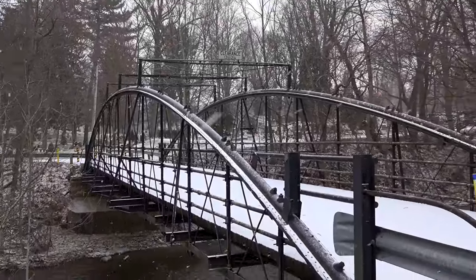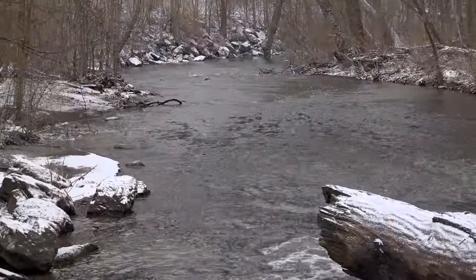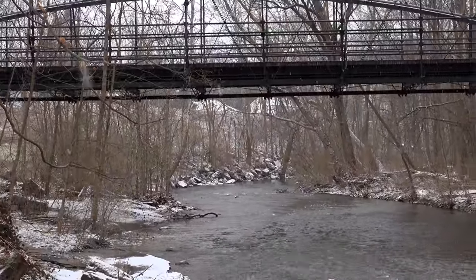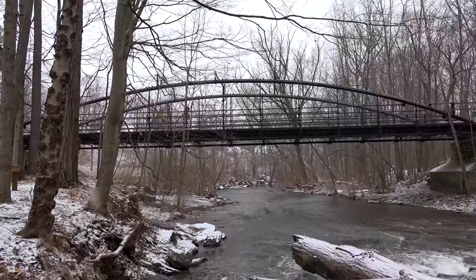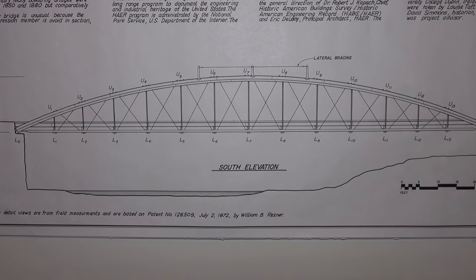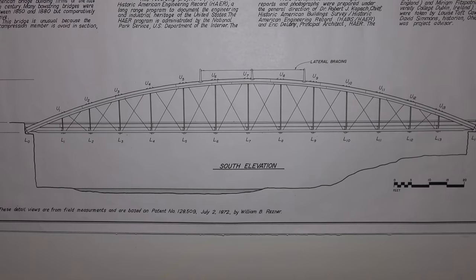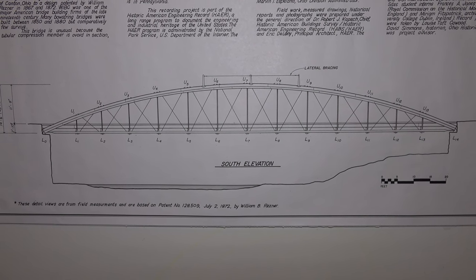But it stretches for 127 feet, so it's a fairly long structure as far as iron bowstrings go. And the main structure itself, I'm talking about iron bowstrings, I should explain what that is. It's much like the bow in a bow and arrow, when you have an arch of the structure, and then the string. I mean, if you turn it on the side, it looks like the bow in a bow and arrow.